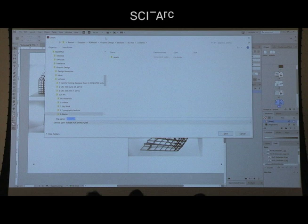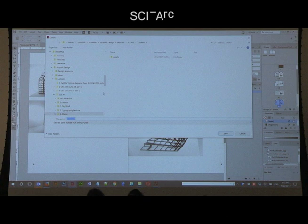Hand signal. Who's on a Mac for you guys? Okay, the other way. Who's on a PC? So there's a few, like one third, two thirds. Obviously, Command, Control. You get the idea. Or you can go to the file menu and say export.